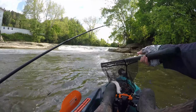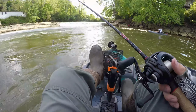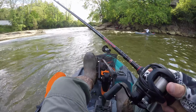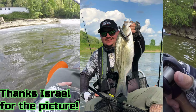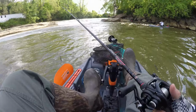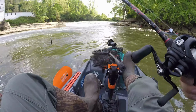I'm backing up, boys. Well, guys, I took the hybrid off in the net, turned my camera off, and I set the hybrid off the side of my kayak to give it some water, and it jerked away. Those fish are so powerful, but it was like an 18 and a half inch hybrid. Just took me for a ride on the jerk bait.